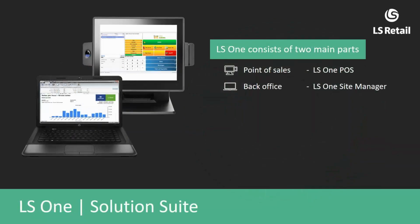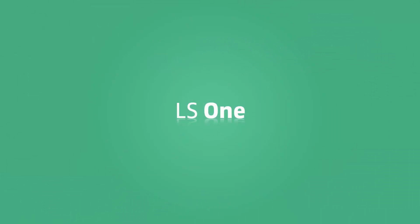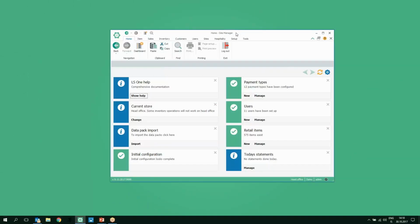So before we start the demo, I'm just saying that we have the POS solution, and that is one POS, and our back office, which we call the site manager. So this is something I'm going to be talking about during the demo. So when I say in the site manager, you know it's the back office. Now we'll just jump to the demo. So this is the site manager.